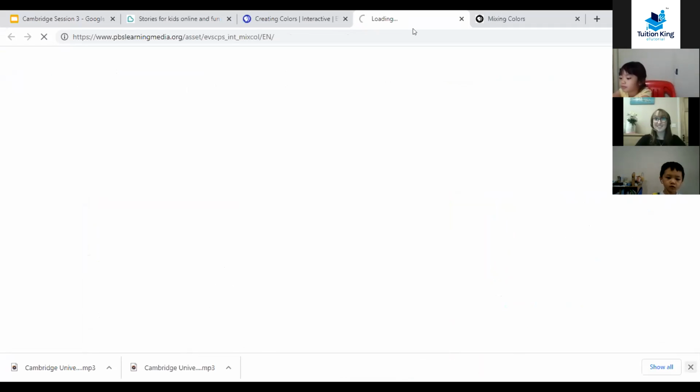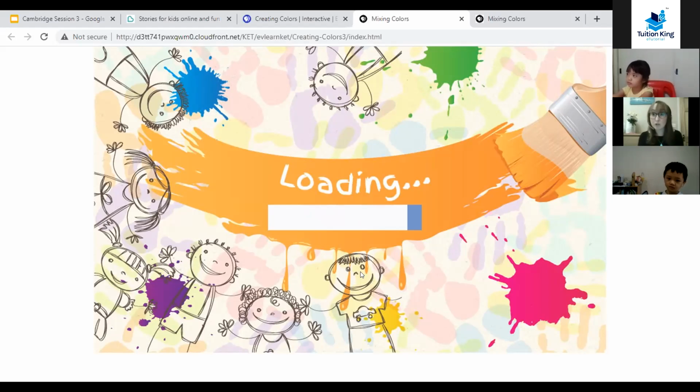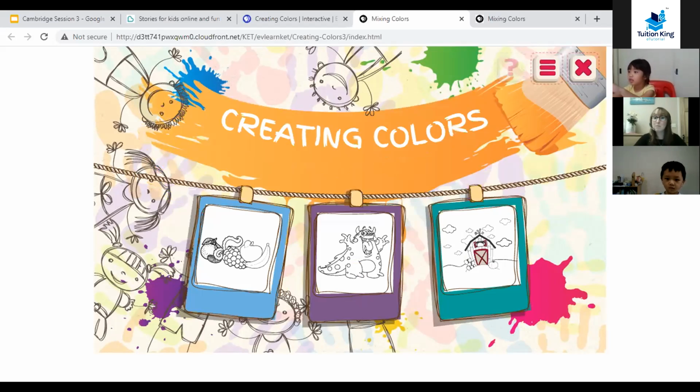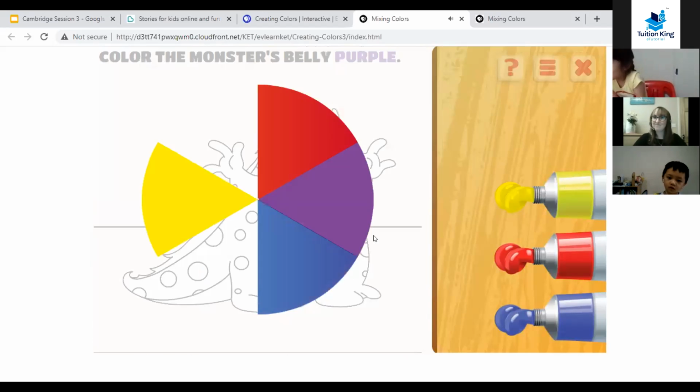So let's let it load up. Okay. Are you okay, Edmund? Which page? No pages yet. You're going to do it on here. I'm going to send you the link, the website, in a moment. Let's look at it first. So look at the screen. And we're going to choose the monster because we know our body parts. Okay. Yellow.